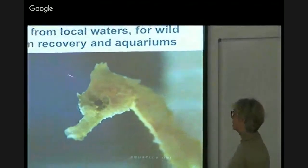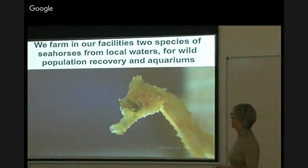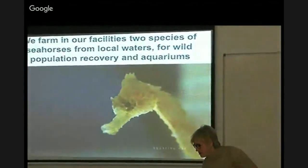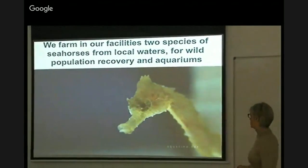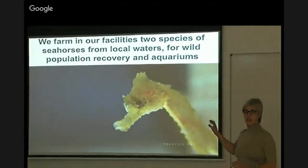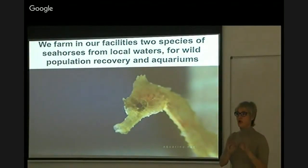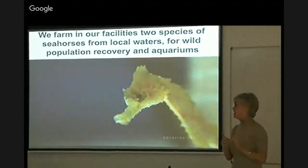Here, we have two species of seahorses that we use for the wild population recovery. This was a very nice video, but I think it doesn't work, so I'll show you later on. But the important thing is to know this is our species, and this fish mates only with one partner for most of its life. So they make couples that live together many years, and I can have two of them in the same aquarium.